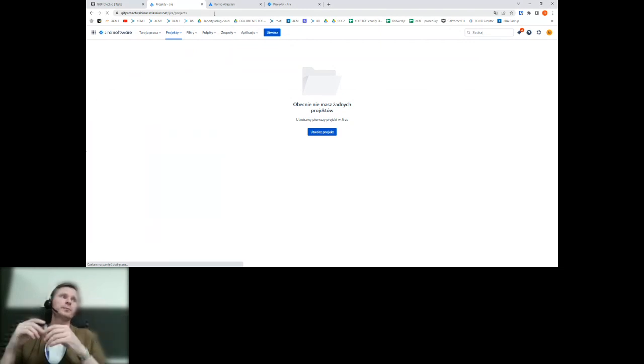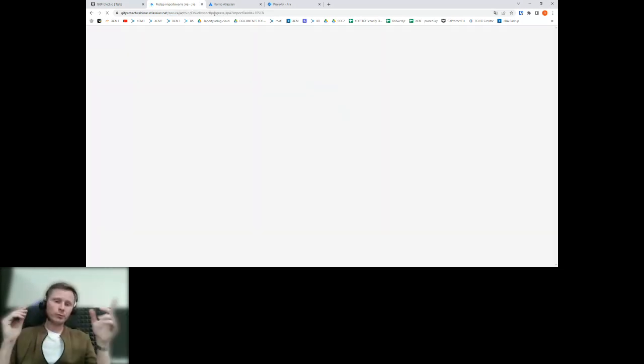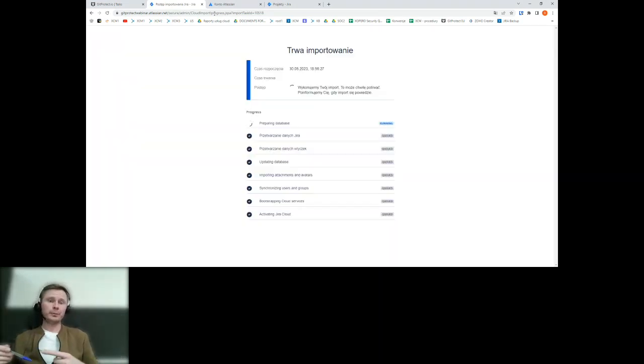And there we go. Right now, Atlassian is responsible for the importing process. So we automate the backup process and also we automate the restore process. Basically, right now we can only sit and wait until my Jira is accessible again. It will be in a second, hopefully. And this is the perfect time to ask you guys if you have any questions, because we are almost running out of time. So, do you have any questions?